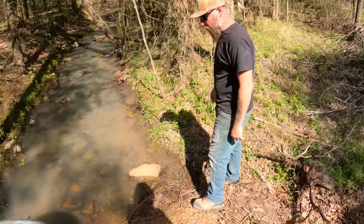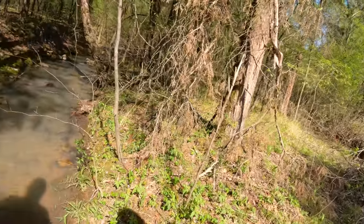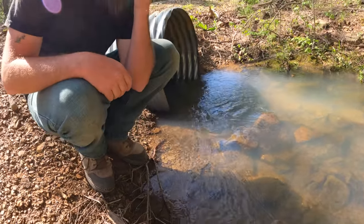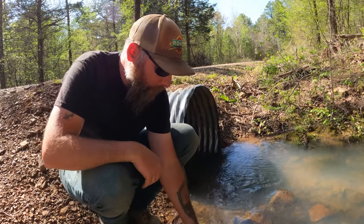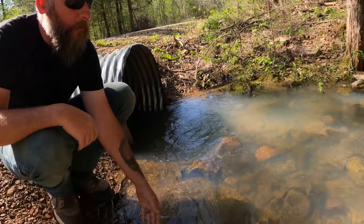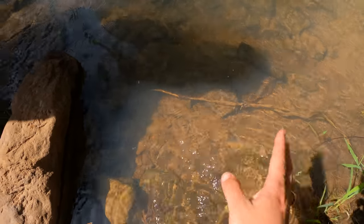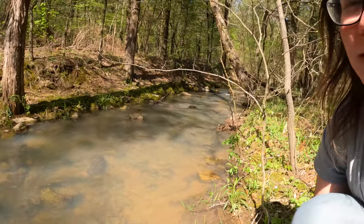Look at this water, guys. It's so clear. Yeah, it's so nice. Ice cold, though. It's a little chilly. I guarantee the kids are going to say, I want to go swimming in the creek. Yeah, can we go swimming? It's super clear, though. Maura likes it. She's down here all the time. She was down here earlier today for a little swim.